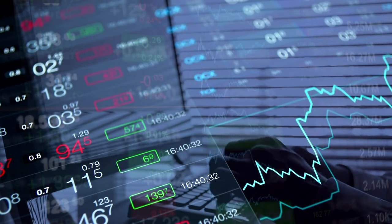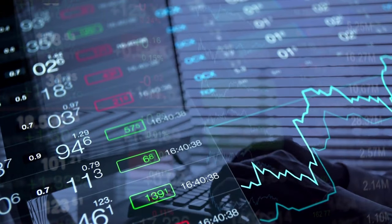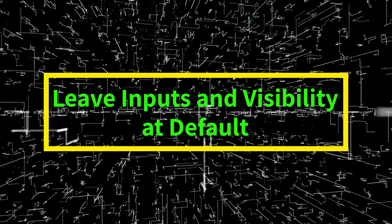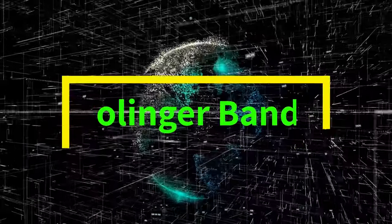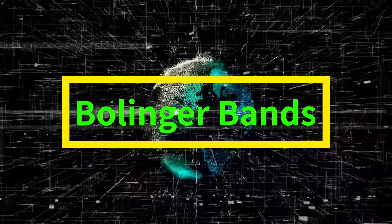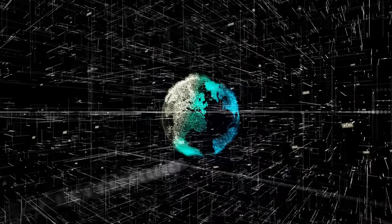Once applied, go to its Settings button and remove all options but trend bars from the Style menu. Leave inputs and visibility as they are. The reversal indicator has Bollinger Bands behind it. It marks the candles with high buying and selling pressure, something that suits our strategy.